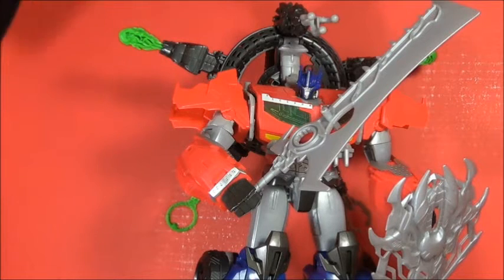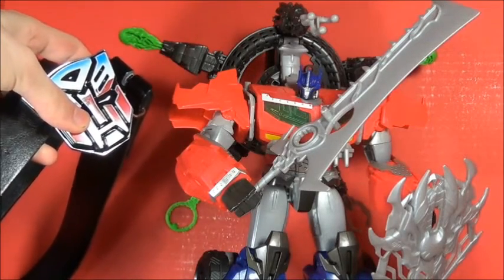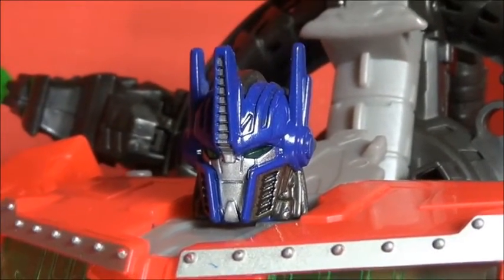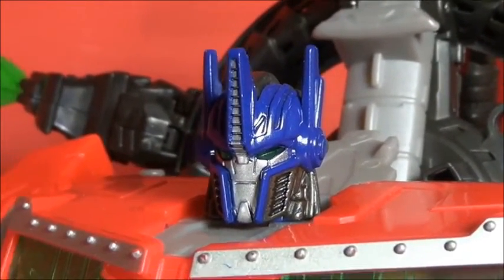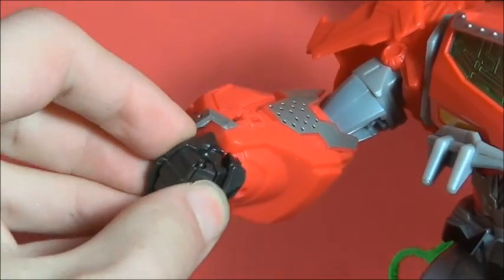And for more comparisons, here's my Autobot belt buckle. Where'd my pants go? What's with that smirk? Wait, you know something I don't know? You mocking me?